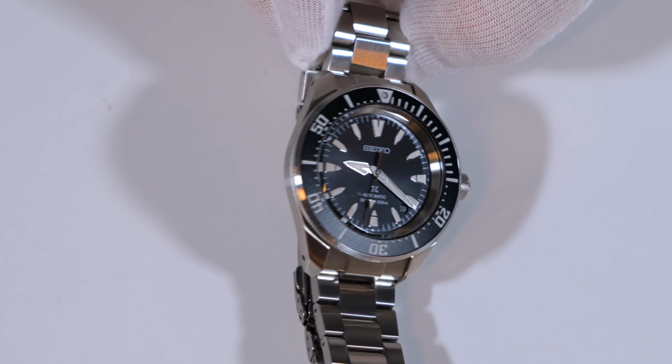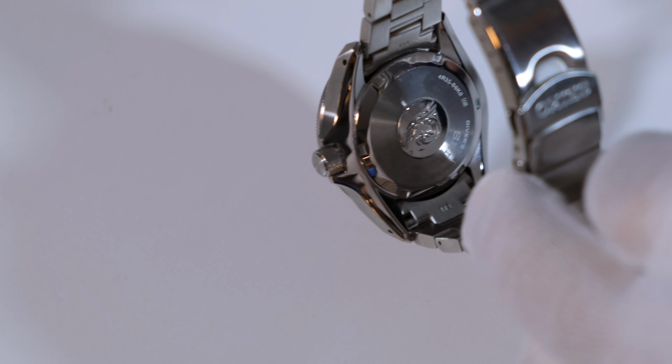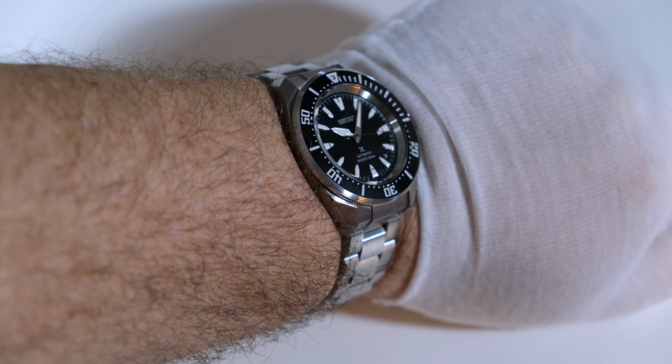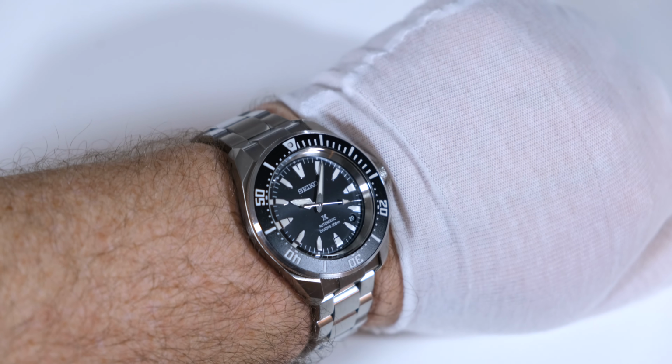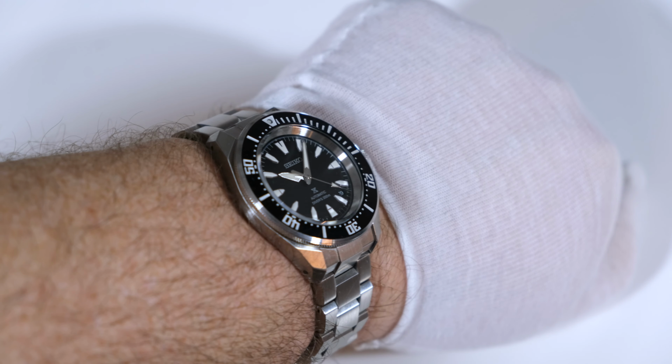It doesn't dig into the wrist, but at that price point, it would be nice to see maybe a little bit of a better clasp, but it does the job. I really like the bracelet. The crown doesn't dig into my wrist. It wears super nice. It's not chunky at all. Hats off to SEIKO for this one.